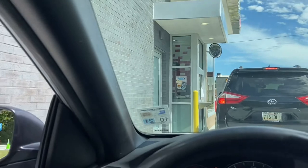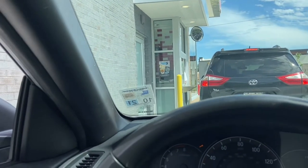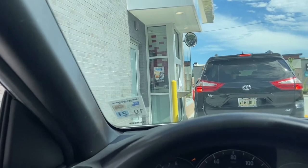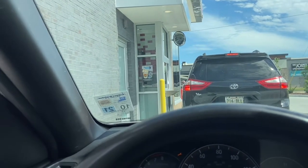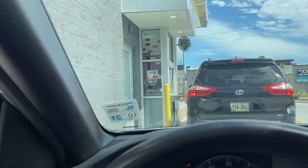So we are currently waiting in line to place our order because they actually want you to pull up to place your order. So I'm going to get the pretzel caramel crunch and Kaylin's gonna go with the just simple vanilla waffle cone with some toppings. So just stay tuned to find out what we get, guys.